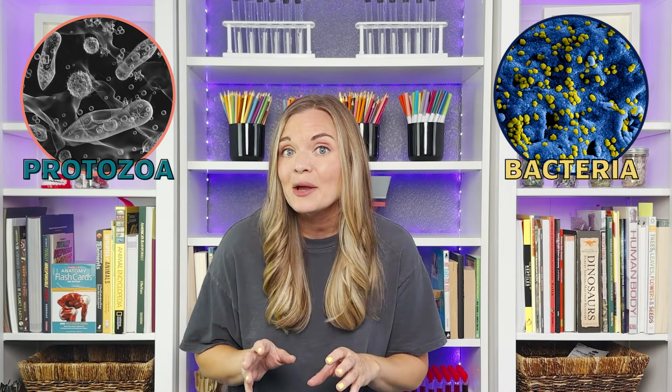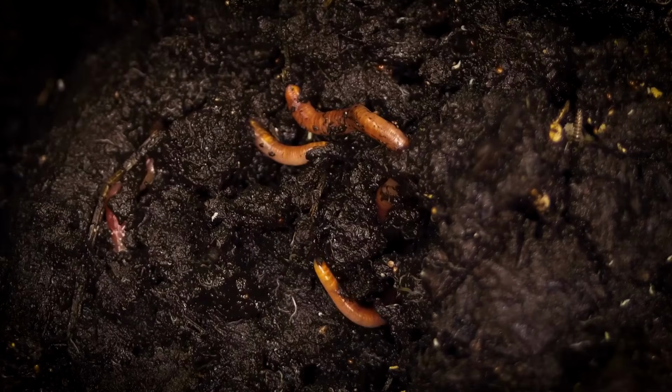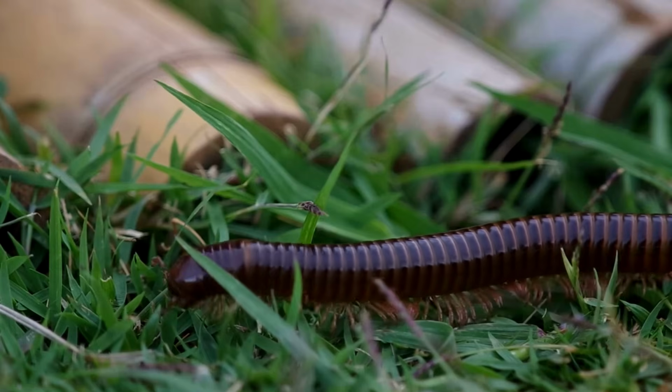Most decomposers are microscopic organisms, including protozoa and bacteria. These guys are tiny but mighty. They reproduce at lightning speed. A single bacterium could potentially produce about 5 billion offspring in 12 hours. Other decomposers are big enough to see without a microscope. They include fungi and invertebrate organisms, sometimes called detritivores, which include earthworms, termites, and millipedes.